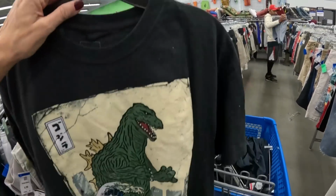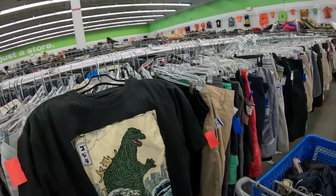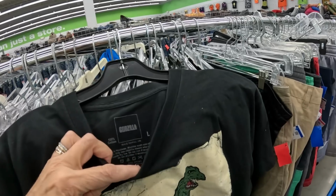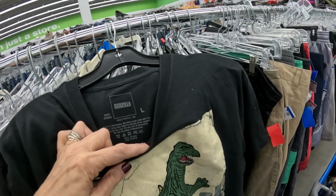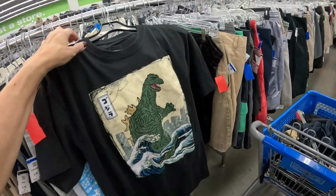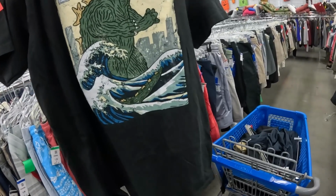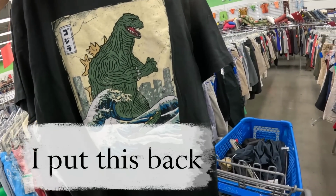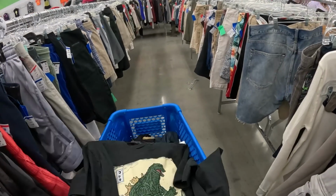I grabbed this t-shirt. Now, this isn't anything for resale, but I thought this is very fun for Halloween. I kind of like this. This is a big old Godzilla. Who sold this? Made in Honduras, 100% cotton. I'm looking for a date. No date that I see. And how much do they want for this? $6. That is kind of fun. I think I'm going to wait on it, but I'm not sure. So I'm going to put it in the cart till I'm totally settled. But that is very fun.